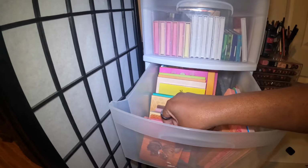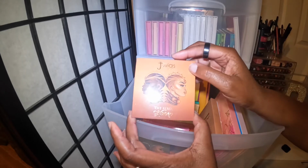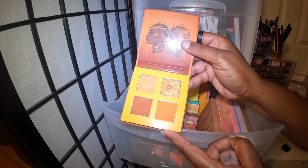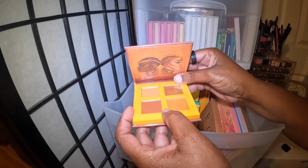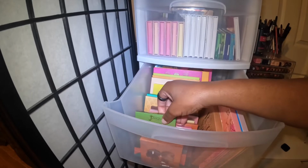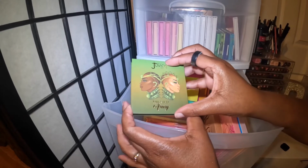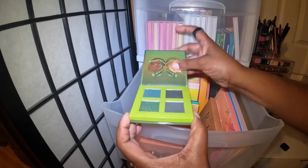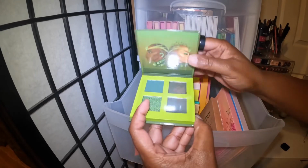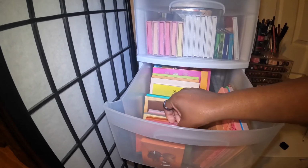So let's go. All right, the first palette I have here is Juvia's Place. This is the Rebel Quad. This is Honey. I'm not going to do any swatches either. And this is Honey, a nice warm eyeshadow palette, which, I really used to love warm eyeshadow palettes, but I'm more of a neutral eyeshadow palette person now, even though I will wear warm, but neutral is where it's at. This is another Juvia's Place. This is the Rebel Army palette. These are the greens, which green is my favorite color. I love greens, and just about every palette these days has some type of grungy green in there.